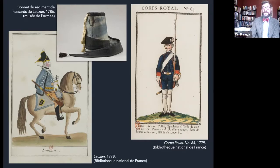And as you can see, the artillery wore a uniform that was, again, effectively in a similar cut to that worn by the infantry, but in the royal blue color that was distinctive to the Corps of Artillery and was fairly consistent among artillerymen across Europe of many nations.